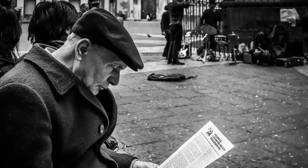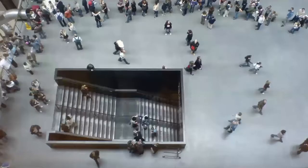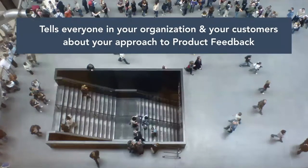So your product feedback policy essentially governs and lays out the whole process that you have for gathering and managing product feedback. One of the hardest parts of building product is keeping everyone aligned. And this is exactly what the product feedback policy does. It tells everyone in your organisation and your customers exactly what your organisation's approach to product feedback is, so expectations are properly set at all times.